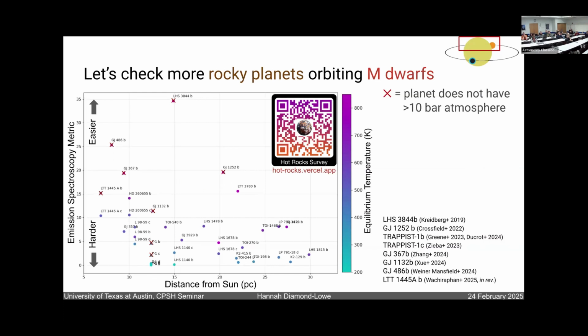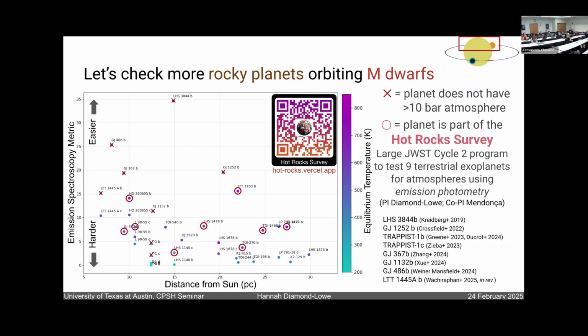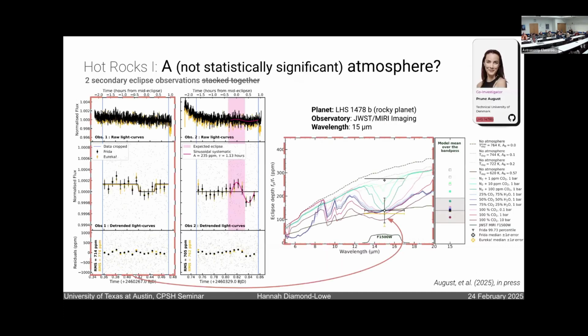And then we said, okay, let's do this 9 more times. So this is the Hot Rock Survey, which I'm the proud PI of, along with my colleague João Mendonça, who did all the modeling for this effort. And encircled here are the planets that were included in this survey. And I'm going to show you some results. So this paper, which was just accepted last week and is now in press, is by Pluno Lust, who is a grad student at Technical University of Denmark, where I did my postdoc.